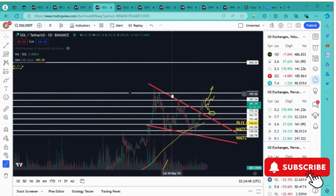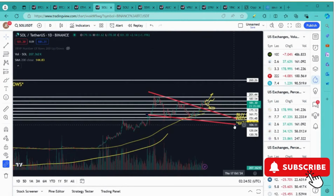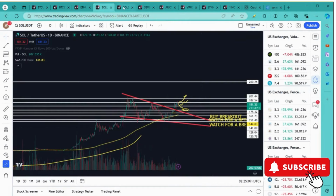And based on this chart, there is going to be a time when Solana is going to be outperforming Ethereum. Okay, guys? So watch Solana. Very good altcoin to have in your watch list. Don't sleep on it.